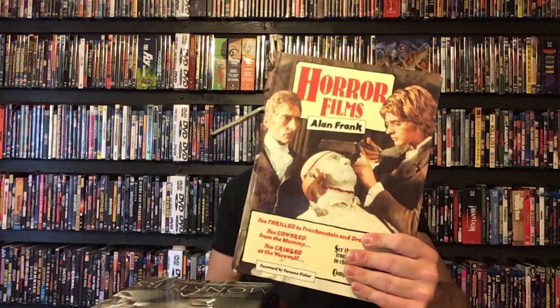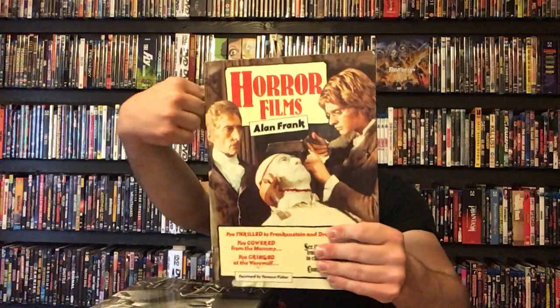Next one, this is another book that I vividly remember from my childhood. This is simply called Horror Films by Alan Frank. It's fallen to pieces now because this is from the 1970s, and I remember this being around the house, and I loved going through this book. I was both fascinated but terrified by this one.